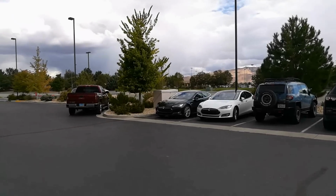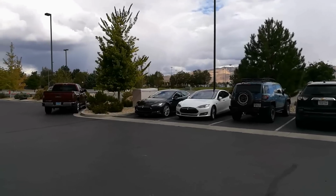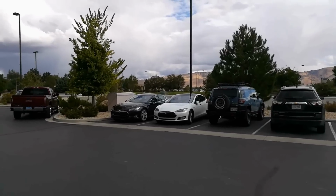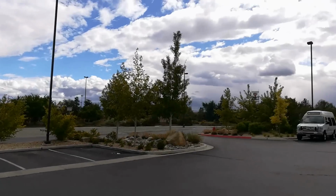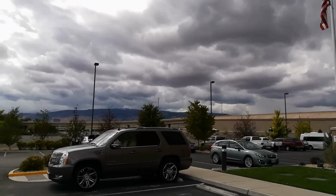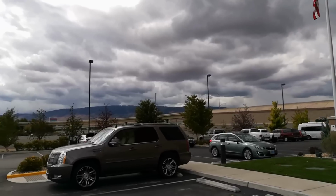Okay, well, we're back from the tour of the Gigafactory. The white one was our chariot that took us over. It's actually kind of an engineering test mule with some extra fancy stuff in it. But we think we're going to head back to California because the weather says the Donner Pass is okay today, but the clouds are rolling in and I have my doubts. So we're just going to head out.